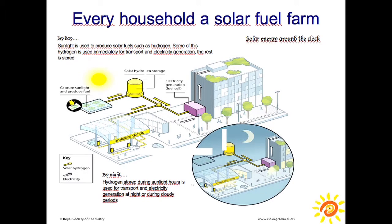This is the kind of future we envisage. With this kind of system, you can make every household a solar fuel farm. You don't only produce your own energy, you can also supply others with the energy surplus. You can even supply the chemical industry with some of the material they need. Of course it works when the sun shines, but by night you can store it, so by night you can still use the energy you need. This is our dream.